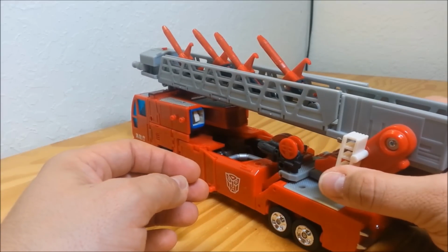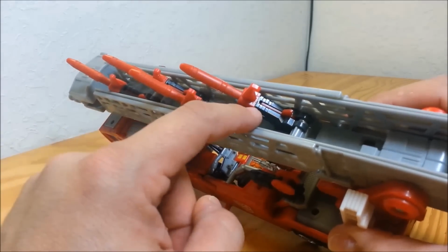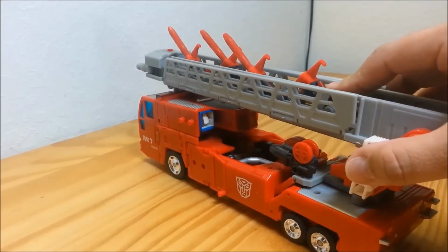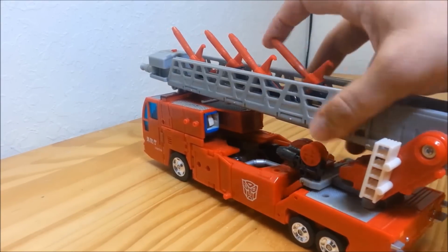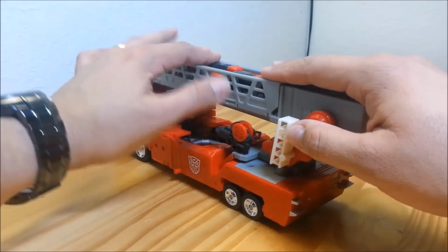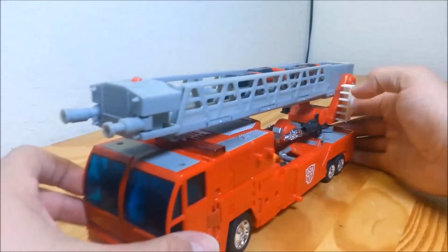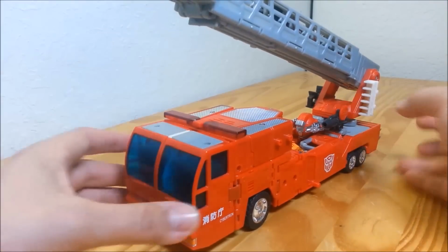So there's your missile cannons there, and if you look right on top, every single one of them has a red button. You press on that, missile goes flying. Spring-loaded missiles, and after all these years, they work just fine. So there you go, missile launchers, and then he's also got right here around the front some electronics. I'm going to put those away and pop this guy up just a little bit.